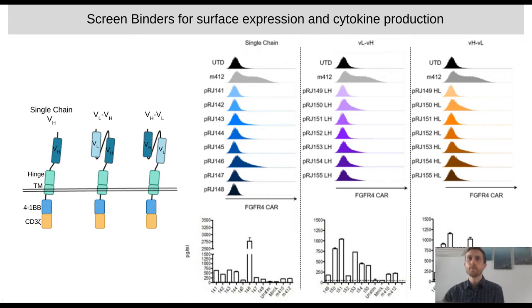And from this collaboration, we received 8 single chain binders, as well as 7 scFv binders. The overall structure of these is shown in the cartoons on the left. For the 7 scFvs, we tested these in both the heavy light and light heavy chain orientations. Our binders were all fused to a CD8 hinge and transmembrane domain, a 4-1BB costim, and a CD3 zeta domain.